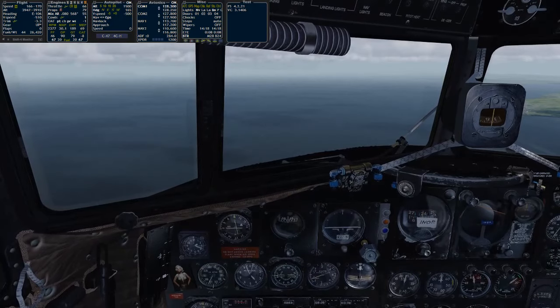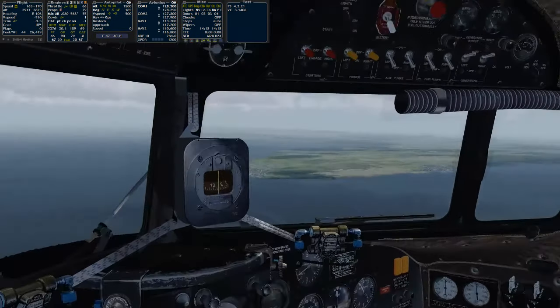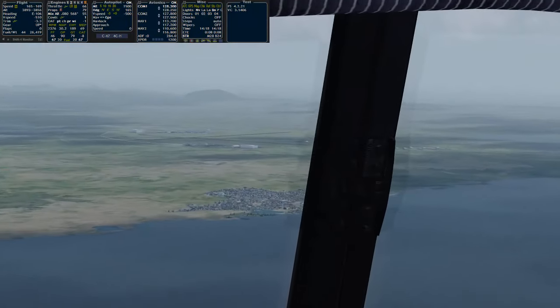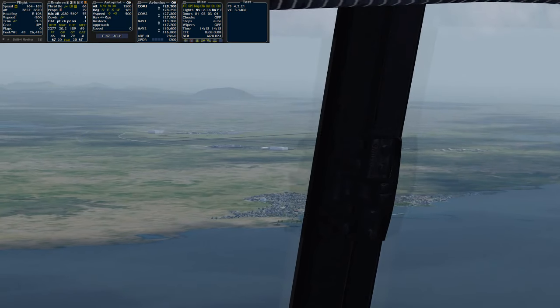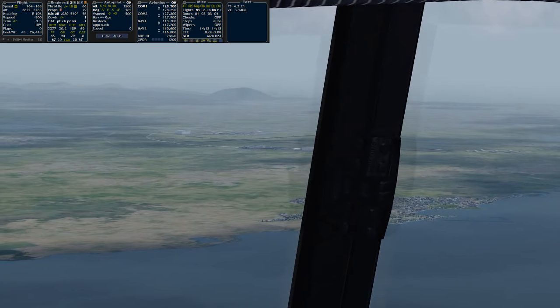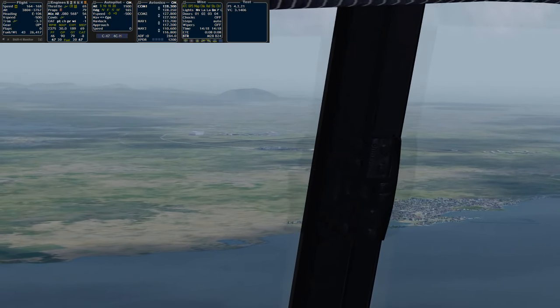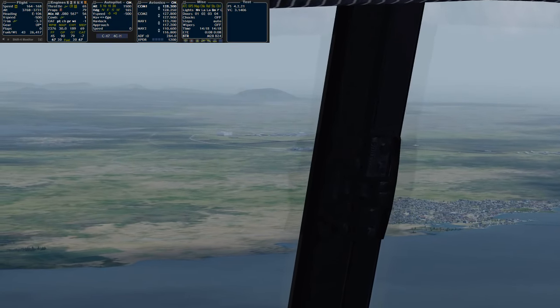Should just be right past this. Yeah, there's the other airfield, it looks like. Trying to remember what that one was again. That's Keflavik. I'm not sure how you say that. Reykjavik.